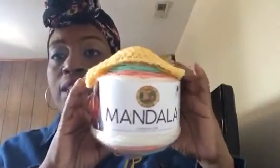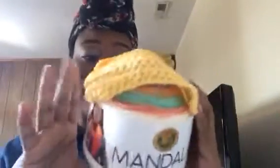The Lion Brand Mandala. Like I said, found this at Walmart. I think I paid $5 for this. Now, when I went to the Lion Brand website, it did retail for $7.99. And like I said, it is out of stock on their website, and they're saying that it'll be back in stock in September.